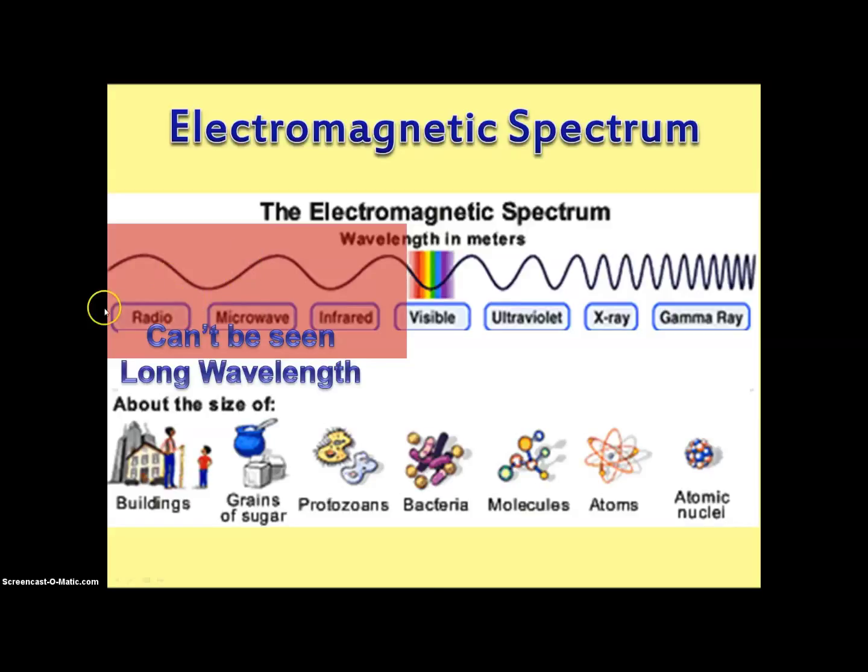Then you have microwave. Microwaves are just like what they sound. It's the waves used in your microwave to cook food. You also use them, and you may not know this, it's the waves that provide signal in your cell phone. Now these wavelengths begin to get a little shorter. In fact, a lot shorter. Where a radio wave could be the length of a football field, microwaves would probably be more like a grain of sand or a grain of sugar, as it says there on the screen. And again, you can't see a microwave.